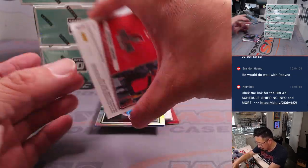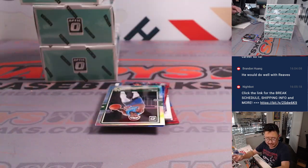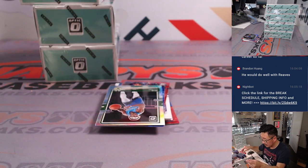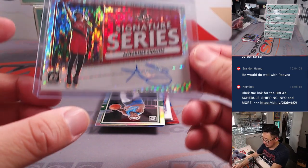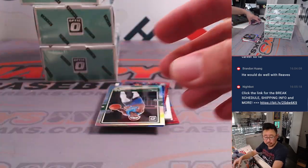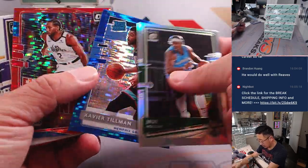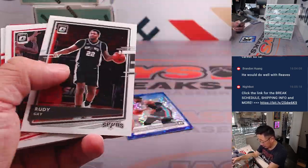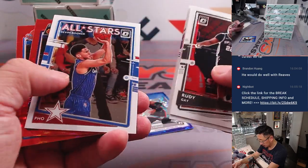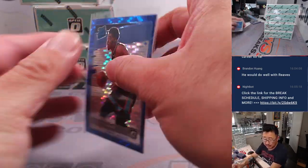And we got an autograph. 17 out of 17, Anthony Simons. I feel like he's having a decent season this year. That'll be for Logan and the Trailblazers. And a Xavier Tillman Blue Pulsar rated rookie, and that'll be for Memphis. That's going to go to Francis.